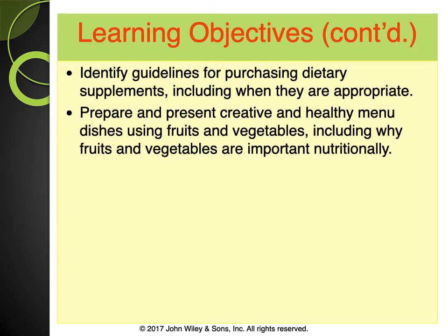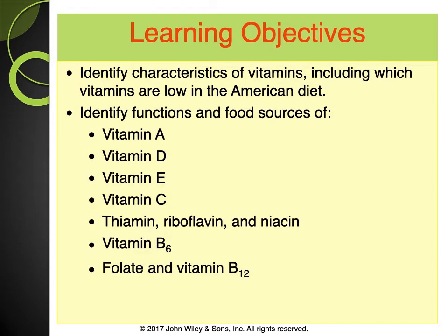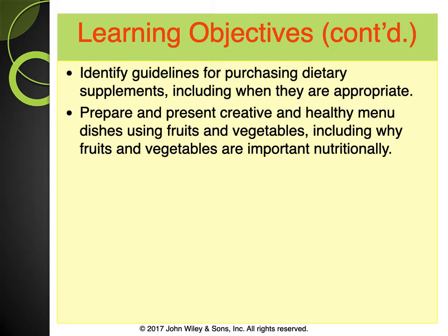Here are some learning objectives: identify guidelines when purchasing dietary supplements, yes, that's towards the end, and prepare and present a creative, healthy menu. We always try to get that in at the end of each chapter. And just going back to this, where do you think you're going to find all of these awesome vitamins? Fruits and vegetables, you guessed it. Yes, we're going to talk about supplements at the end, but even better, if you can get it from your fruits and vegetables, that's ideal.